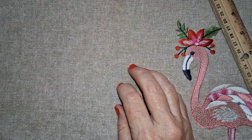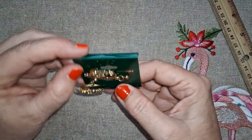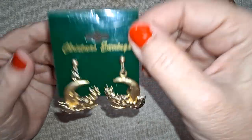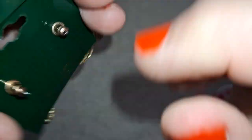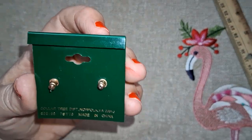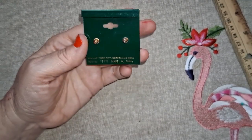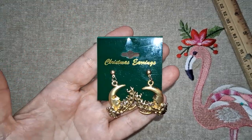And then these are cute. These are also Christmas earrings. They're like a Santa jumped over the moon instead of a cow in the moon. There's a little wear, but they're cute. And I thought this was interesting. It says Dollar Tree Distribution, Norfolk, Virginia. Doesn't have a year or anything, but made in China. So those are cute.